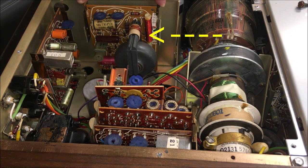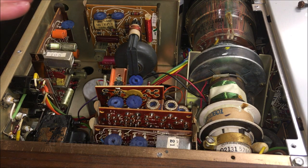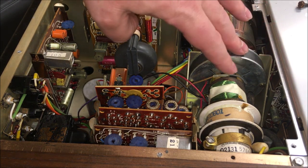And of course, it happens to be the flyback board, and this has a lot of high voltage going through it. So yeah, kind of iffy on that one. Over here is your horizontal H board. Over here is your CRT. This is a CRT scanning system that you have over here.